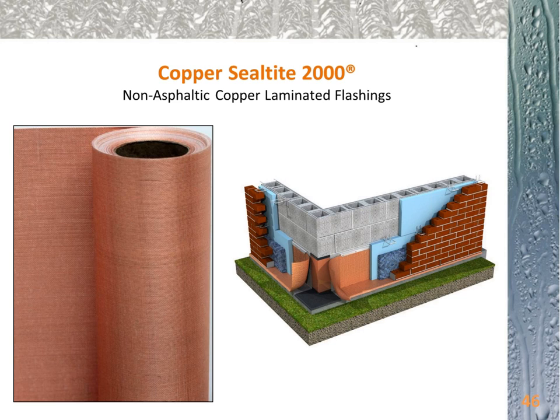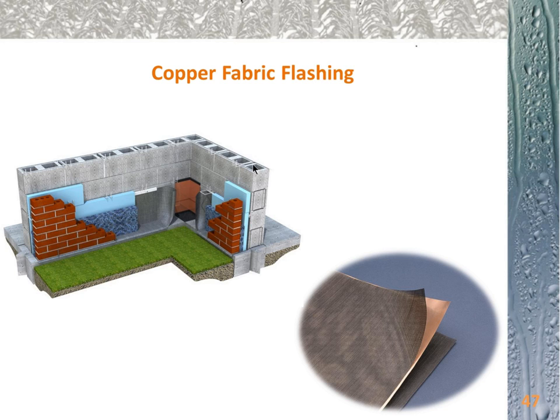When you don't put asphalt on a product, it cuts down on the weight of the overall roll. So Copper Seal Tight, for example, we can put 60 lineal feet on a core. When you look at asphalt-coated flashings, they're heavier. We can only put 25 feet on a core. Obviously, the advantage when you're doing flashing is you want it to be as continuous as possible. You don't want to have any protrusions. You don't want to have many lap joints because that is an opportunity for moisture to get behind the flashing and into the wall. So this comes with 60 lineal feet, whereas its cousin, copper fabric flashing, is 25 lineal feet.